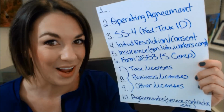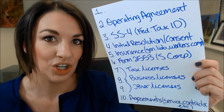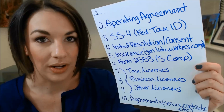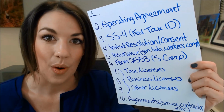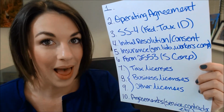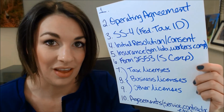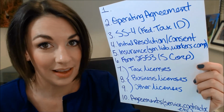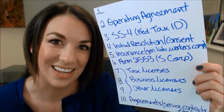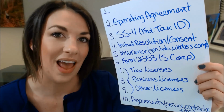Number 2, an operating agreement. Every LLC needs an operating agreement. The operating agreement is the internal document wherein the owner or owners agree to how the business is going to be operated, what type of business it's going to do, how members are going to get paid, how distributions are going to be made, what will happen in the event of disagreements between the owners. All things like that are set forth in the operating agreement. And even if you're a single member LLC, it's still important to have your operating agreement in place because you're still a business and you still need that evidence of you operating your business. So number 2, the operating agreement is definitely something that every LLC needs.